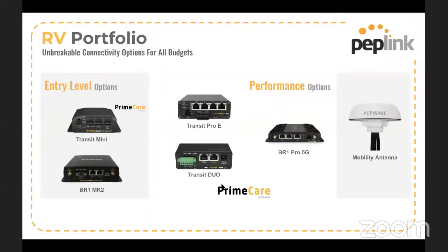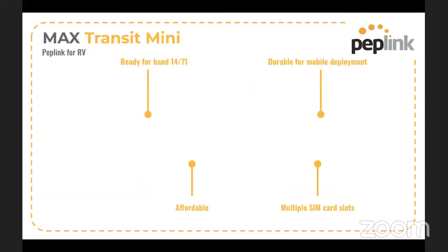But yeah, so like we talked about, we've got a really wide range of products to serve all kinds of different needs. But looking into the RV world, there's a handful of models that I think really fit well, depending on who you are, how important connectivity is for you, where you're going, and what you're trying to do. There's some really affordable entry-level options, and then there's some more advanced performance options, and then there's a whole line of accessories like antennas, because these connections are only as good as the weakest link in that path. And so we'll step through these quick here.